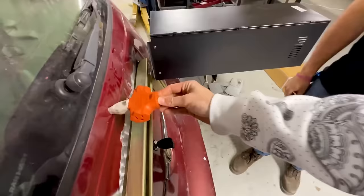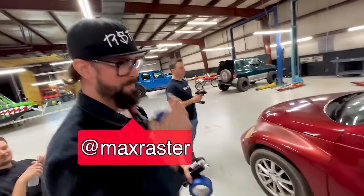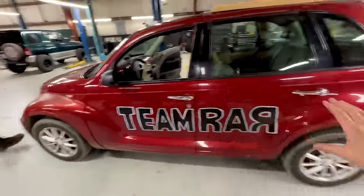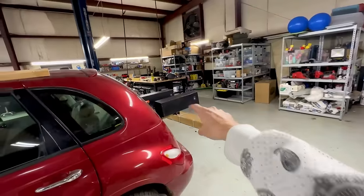What is this, Andrew? Extension cord in the car? That's how we're powering these guys? That's all we need. Woo! All right, Raster, looking good. We got the Team RAR there. Now we are officially ready for the first night shot where we can run the rocket boosters.